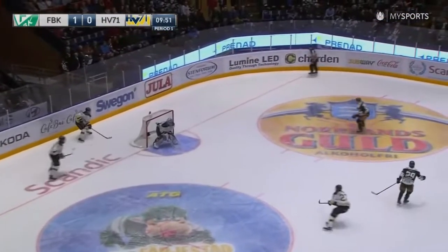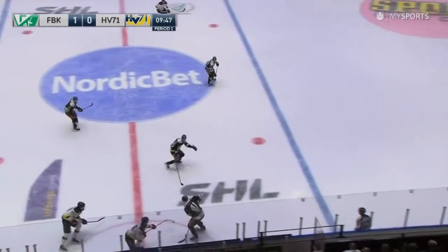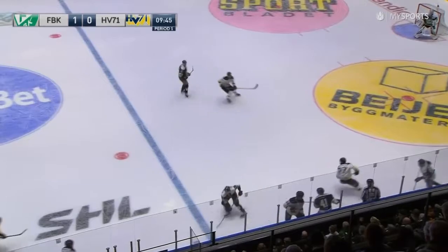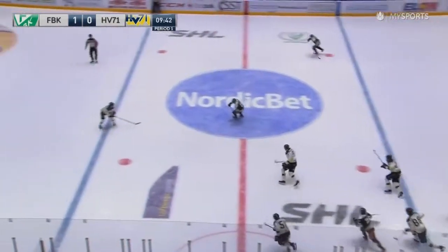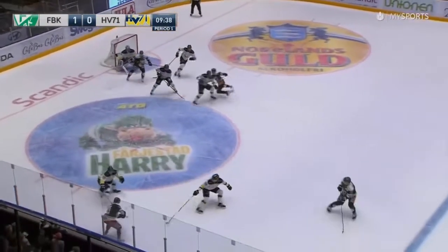HV71 winning this one back into their own zone. Brandstrom winning this one to Zanetti, plays it up to his own blue line. Millard trying to track down the bouncing puck, play back out to neutral ice. Now into the offensive zone, they've got a potential 2-on-1 opportunity, but Nielsen is turned back.